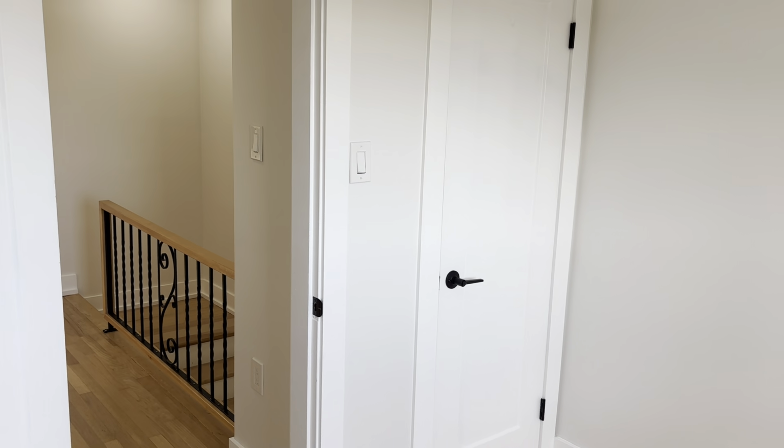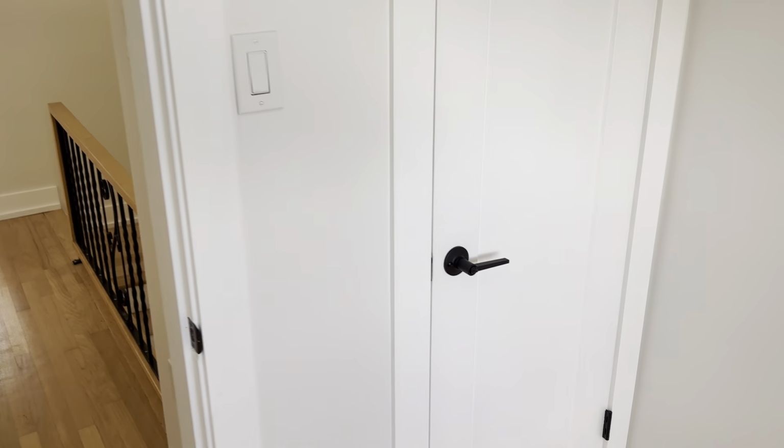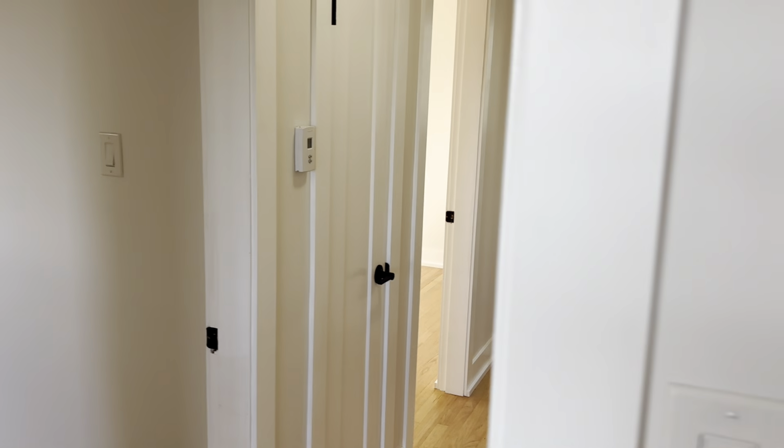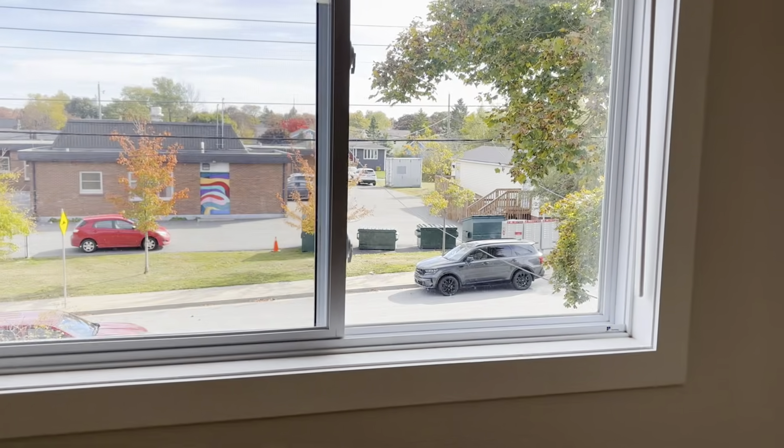And I'll just go over to the corner. And your closet and the hallway that we were just in a moment ago. And I'll open up your closet door. And there's your shelf and rail across the top. So now we'll go into bedroom number 2. Great size room, hardwood flooring once again. And this one is also facing the street, so it'll have a similar view.